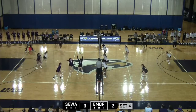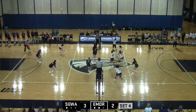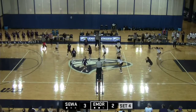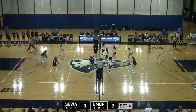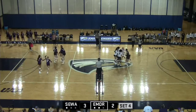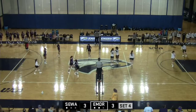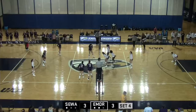Tough serve. Dug up. Right side. That was Doug on the pancake dig. Nicely done. Nicely done that time by Emory. Withstood the charge. Great defensive work. Keep that ball alive. 3-3. We are tied here in set 4.